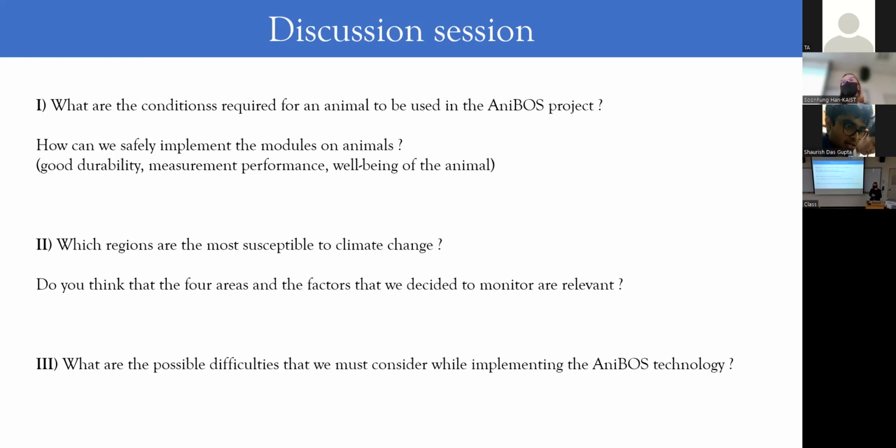I just have a question for the deep water fish. How are you going to manage to capture them and to be able to get the data from them? Because from the animal, I know deep water fish stay in the deep water. They don't go on the surface, so you can't really get the data from satellites or stuff like that. So have you thought about that?